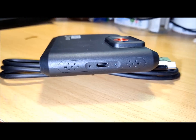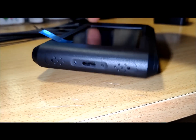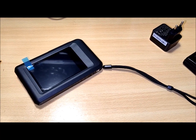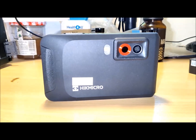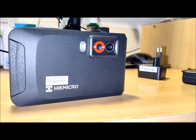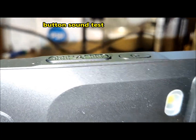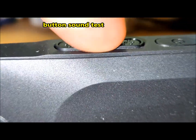With a built-in Li-ion rechargeable battery, the camera ensures up to 4 hours of continuous operation. Its 16GB eMMC flash storage provides ample space for storing around 60,000 standard thermal and visual images or up to 10 hours of recorded videos. The Pocket 2 offers compatibility with HIKMICRO Analyzer software for PC, enabling image viewing, editing, and analysis. For smartphones, the HIKMICRO Viewer app allows real-time sharing of images and reports.